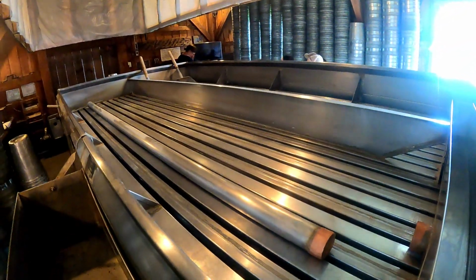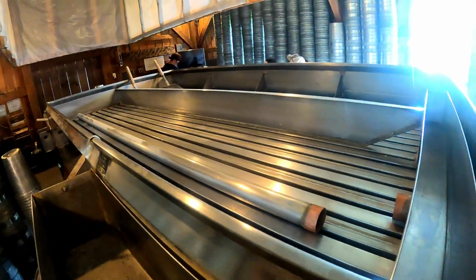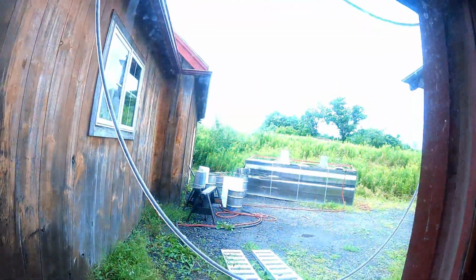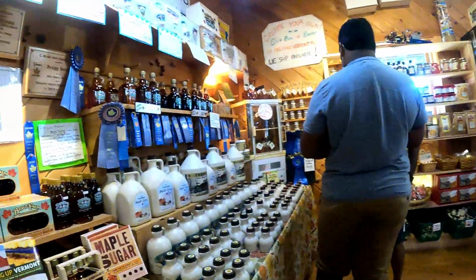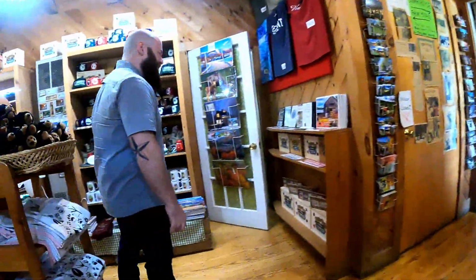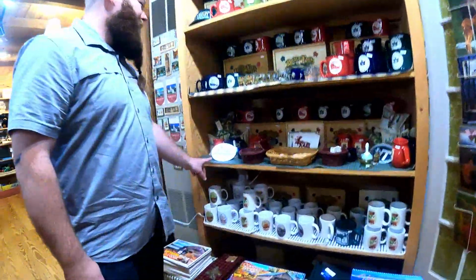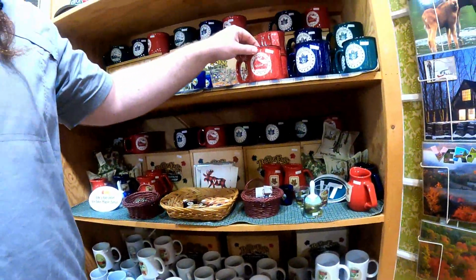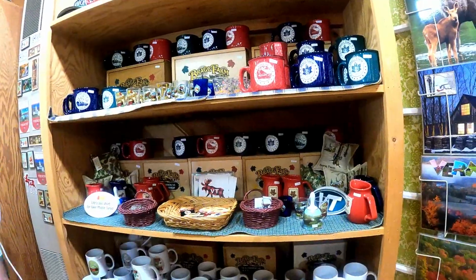This is where we evaporate. They boil it. Yep, evaporate it so that the steam comes up to the ceiling. Mmm. Perfect maple syrup. Is it metal? Ceramic. If they were metal, it'd be pretty cool.